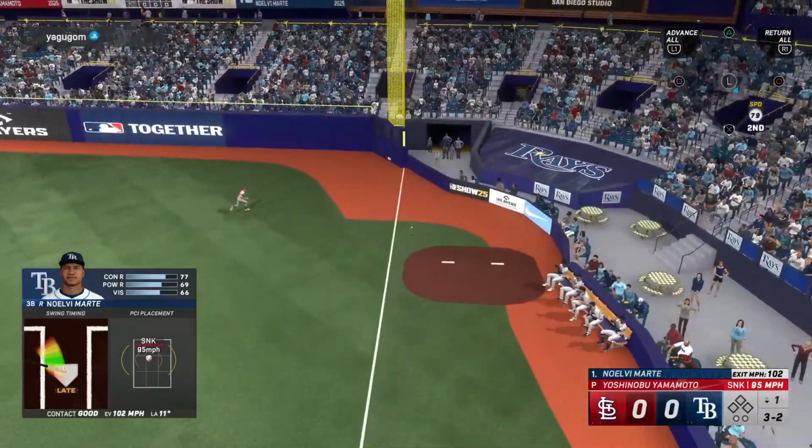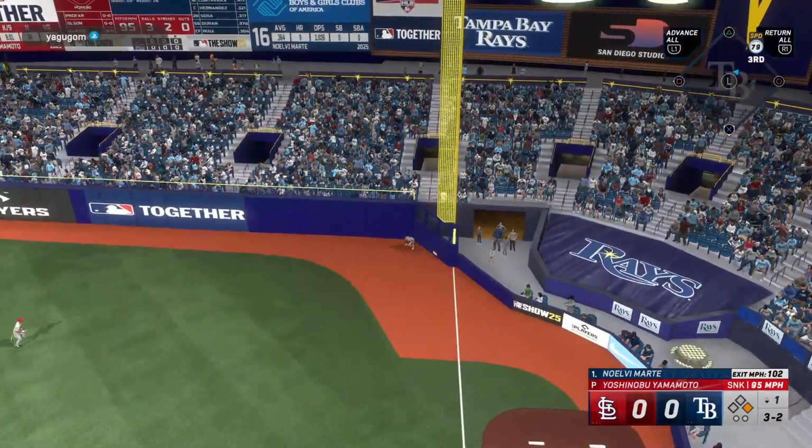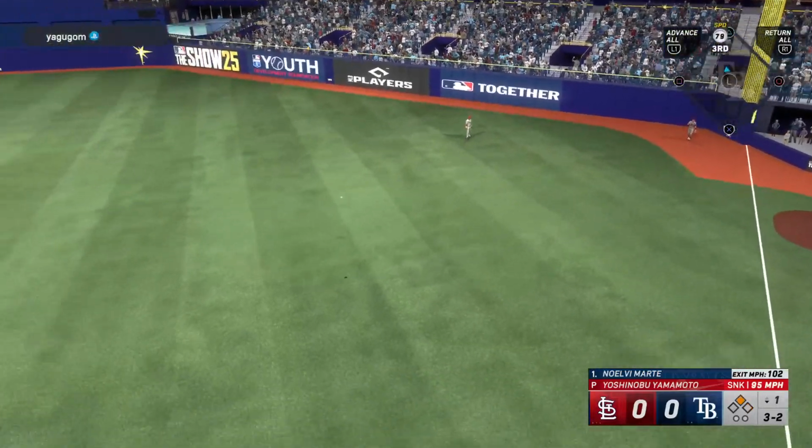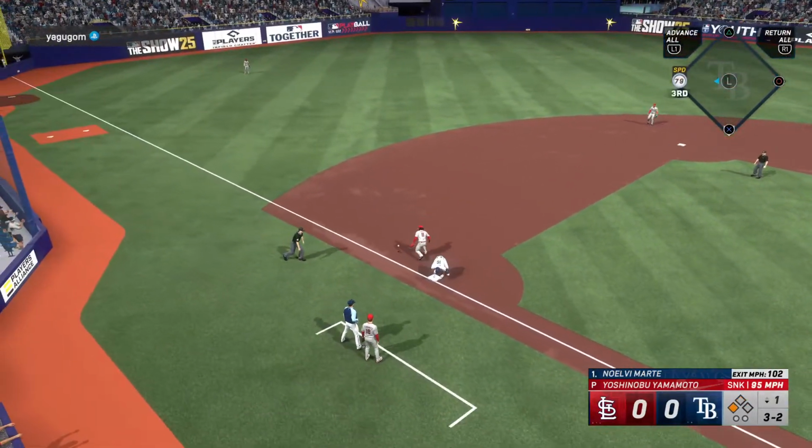And it stays fair. Now he turns and heads for second. Marte headed for third. And he boots it.